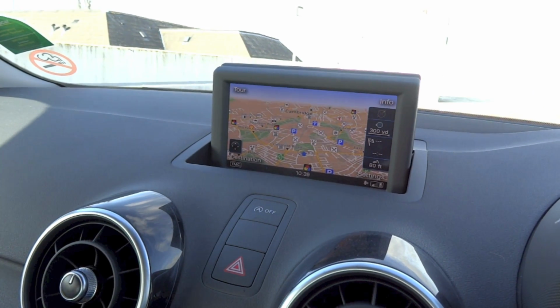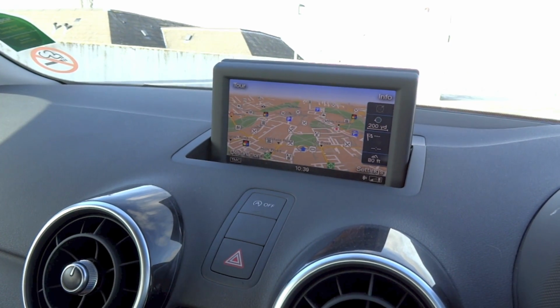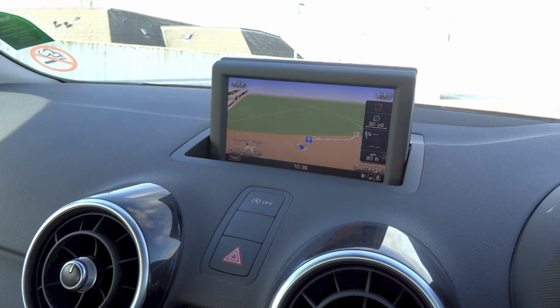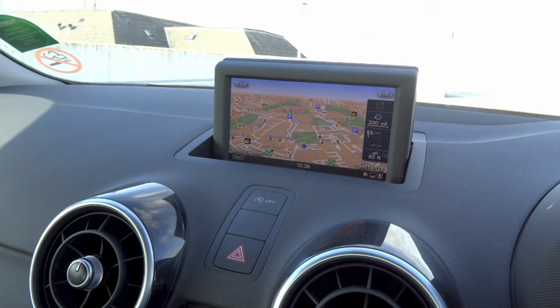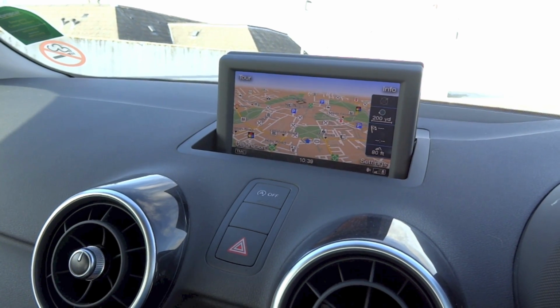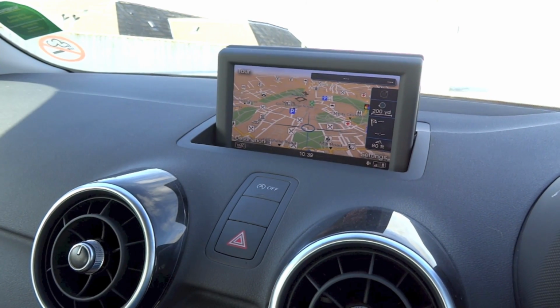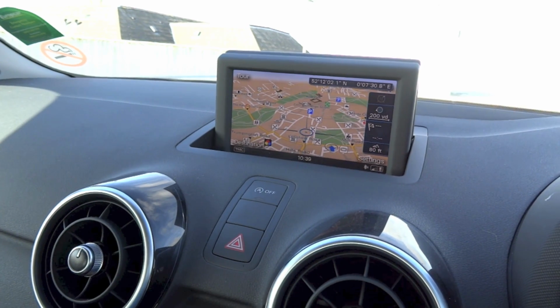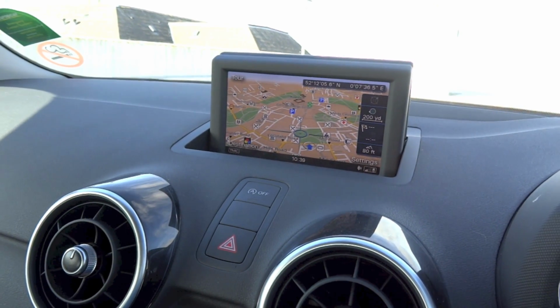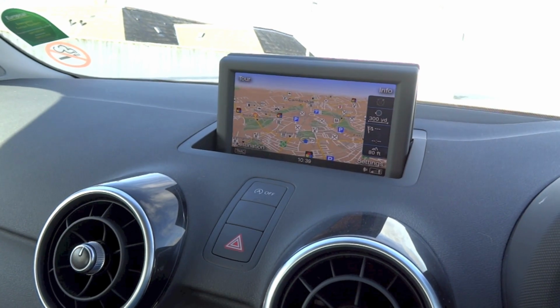And right here we do have navigation. Use the knob to zoom in and out of the map. And if you push the knob up, down, left or right, it basically enters the interactive maps. To exit the interactive map, hit the back button.